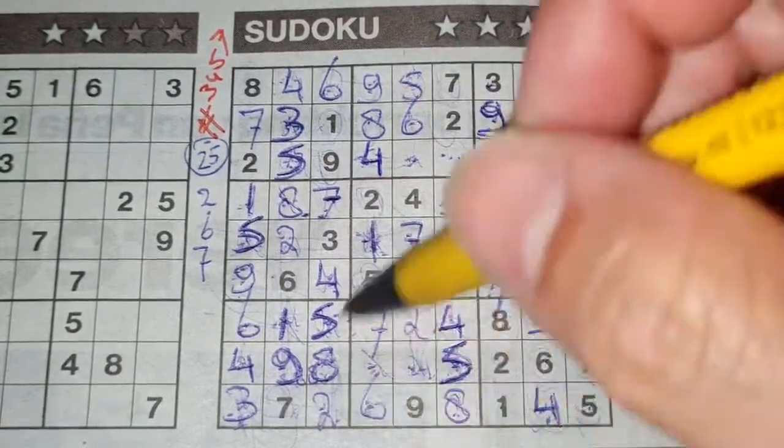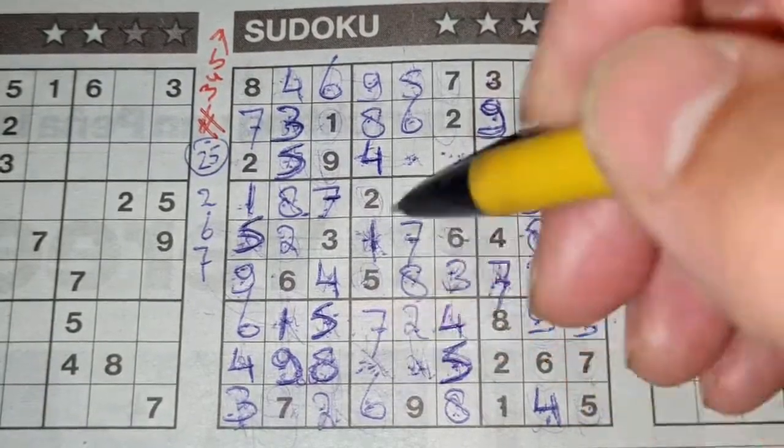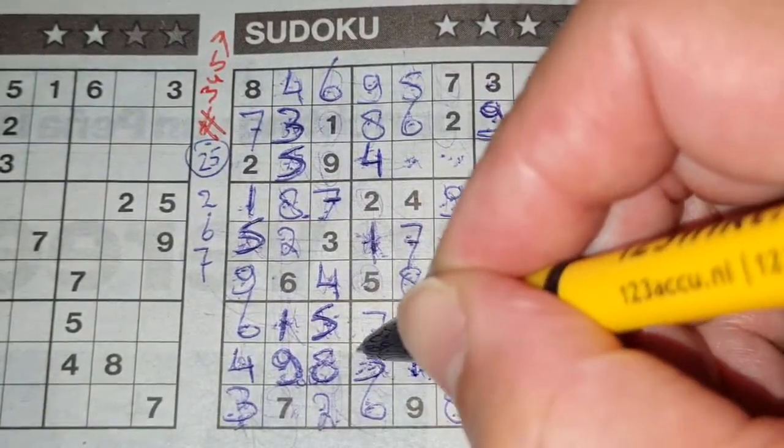2 numbers left in this big square. 1 is missing, 2, and the 3 is missing. 1 and the 3. We see here 1, no 1 there. 1 should be here, and the 3 goes there.